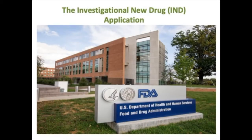The Investigational New Drug (IND) application. Before a clinical trial can be started, the research must be approved. An Investigational New Drug or IND application must be filed with the FDA when researchers want to study a drug in humans. The IND application must contain certain information as described below. The FDA reviews this information before human clinical trials start. Here's some of the information required on an IND request.